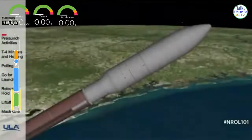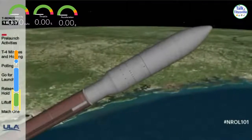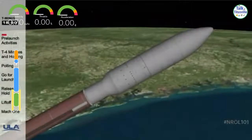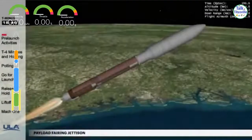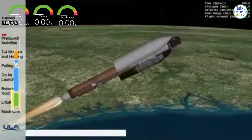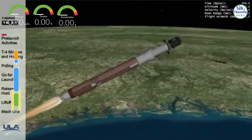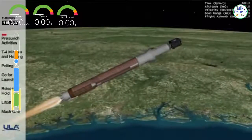During ascent, NROL-101 is protected inside a 5-meter diameter payload fairing. This 2-piece shell encapsulates both the Centaur upper stage and the spacecraft. Once the vehicle has climbed above the densest part of Earth's atmosphere, the payload fairing is jettisoned. Following payload fairing jettison at 3 minutes 19 seconds, the rocket continues on a classified mission to space.